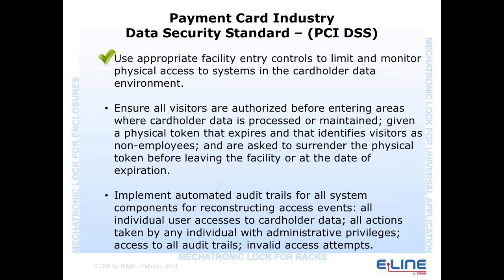As previously discussed throughout this presentation, the first PCI DSS criteria listed here is met with the ELINE by DIRAK physical locks and the Administration Suite software. I would like to share with you another functionality built into the Administration Suite software that fulfills the second PCI DSS requirement listed here.